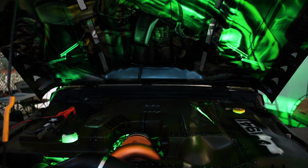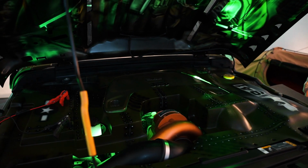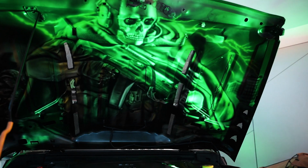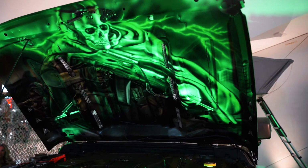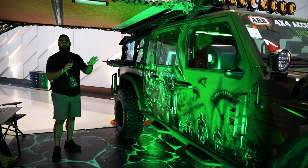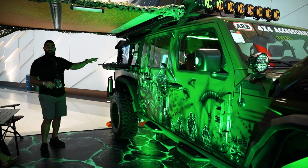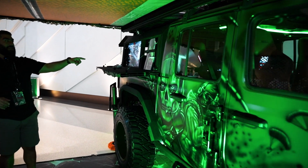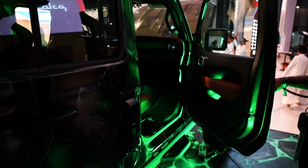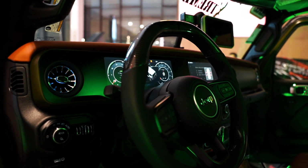We have made the engine bay with the Pro Charge highlighted in gold color, canned and filtered. And we have the airbrush underneath the hood. So as you can see, the whole theme of the car is Call of Duty green military matte. We added on it the PlayStation 5 with the game of the new Call of Duty one. The interior is full digital AMG Mercedes.